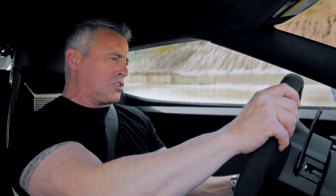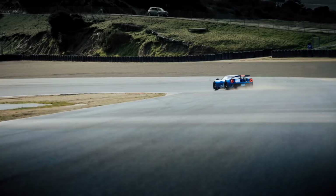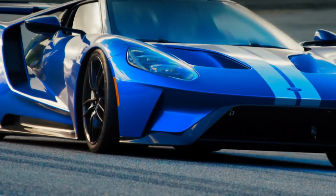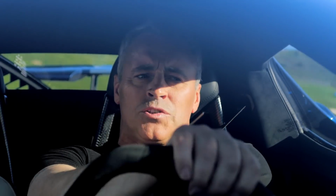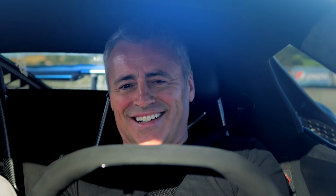Now this is hydraulic steering, no fancy electric, it's old school. It's got a great feel, turns in really sharp. Ferrari give you a lot of software to help you do neater skids, but there's none of that here. This one, you're on your own. All on your own.